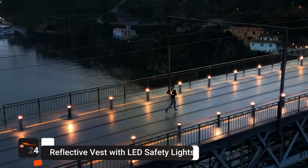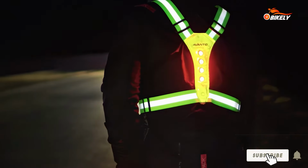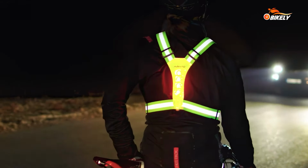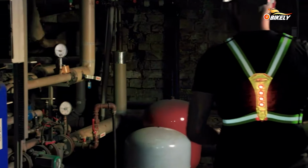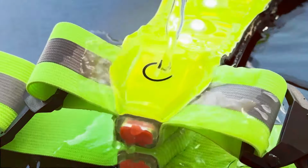Number 24. Reflective Vest with LED Safety Lights. Visibility is key, especially during dawn, dusk, or night rides. The reflective vest with LED safety lights is designed to keep you safe and seen. Crafted with reflective materials and integrated LED lights, it enhances your visibility from all angles. It's lightweight, breathable, and adjustable for a perfect fit.